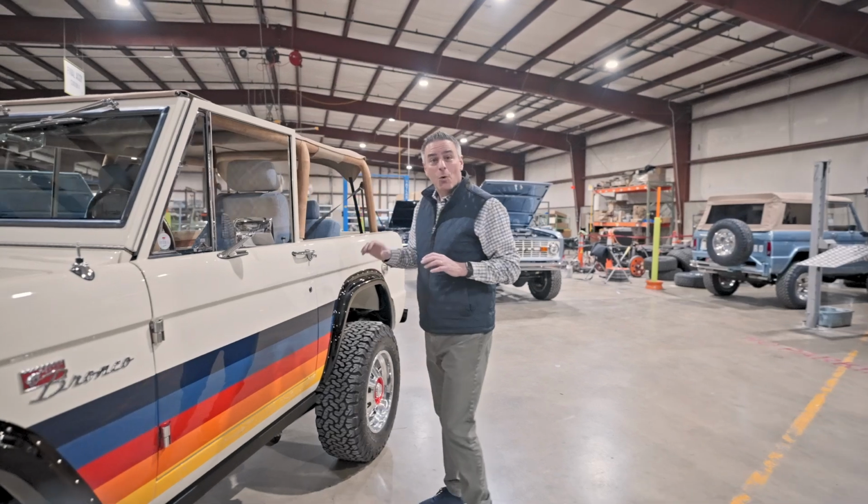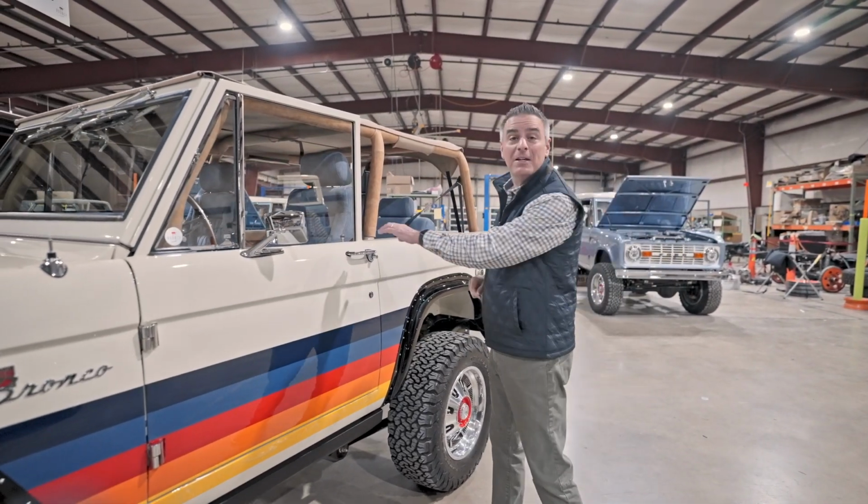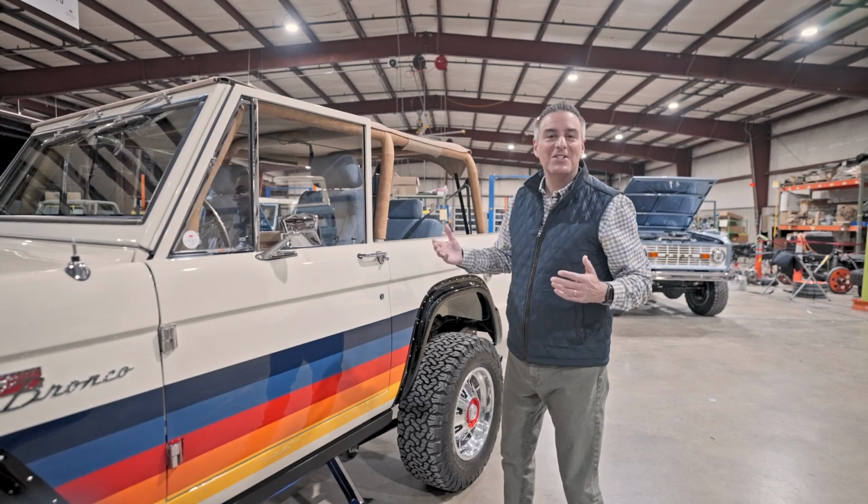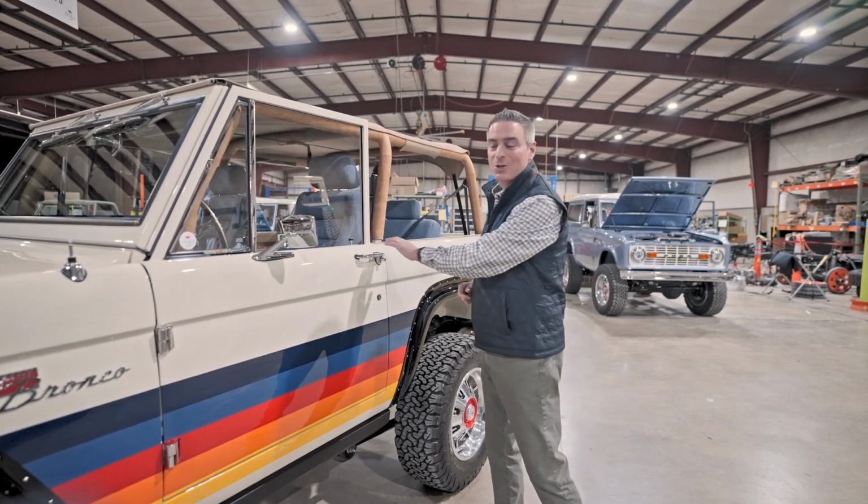To start off, we're going to look at this soft closed door. Patent pending by Gateway Bronco. Open, closed. That's amazing to begin with. Now let's go take a look at the actual inside.